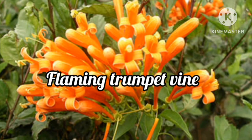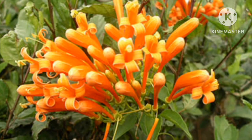Flaming trumpet vine. This vigorous, fast-growing vine, native to southern Brazil and northern Argentina, is well suited to Indian soils and climates. Its magnificent orange flowers appear in winter and last right through the spring.